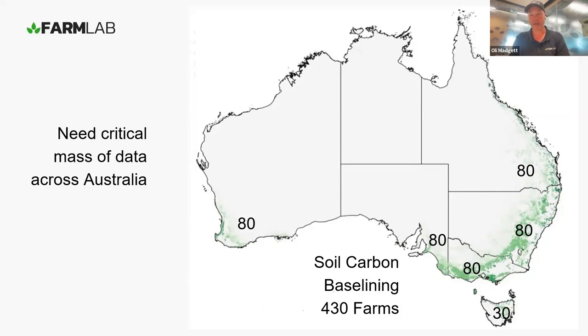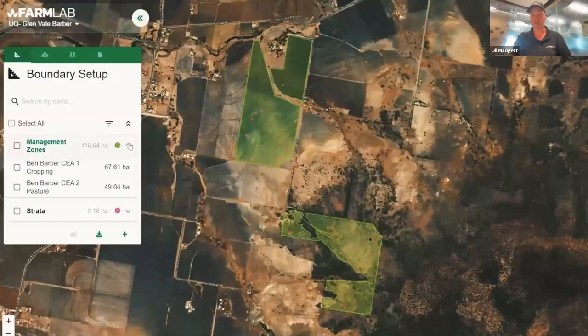We're putting in place about 20,000 soil samples. Those samples are being sampled in a consistent manner, in a way that the data is structured so that it can be used really effectively and efficiently by other developers and other researchers. So it's really empowering us going forwards.